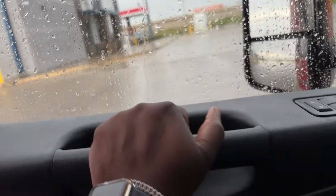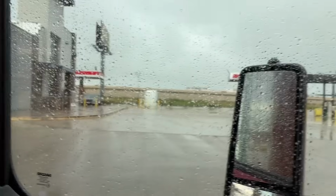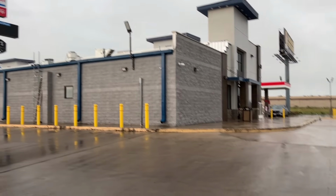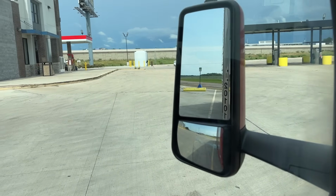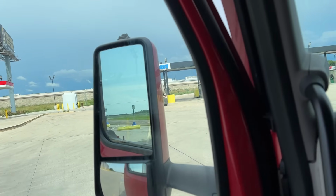All right, we got a little break from the rain. Looks like the sun is trying to come out back that way. Let's see if we can make it in this store if they have power back on. Y'all, the sun is out. It's like 70 something degrees, but it's got a cool breeze, so it's not hot.